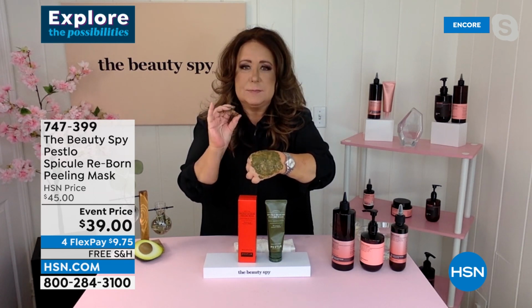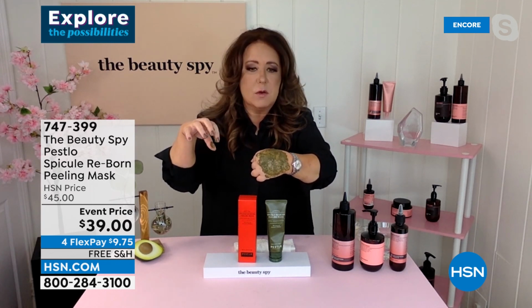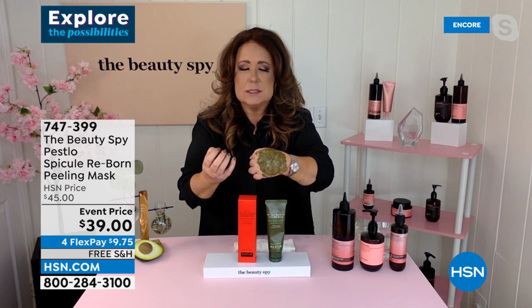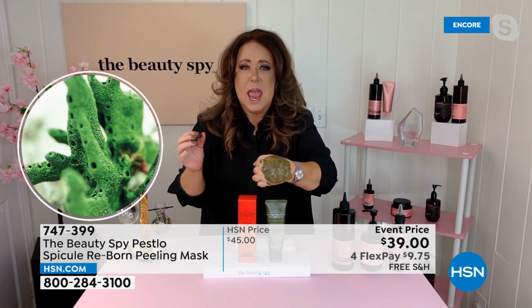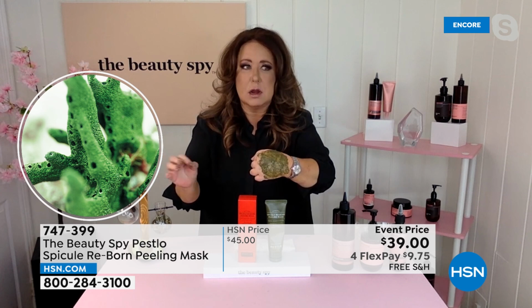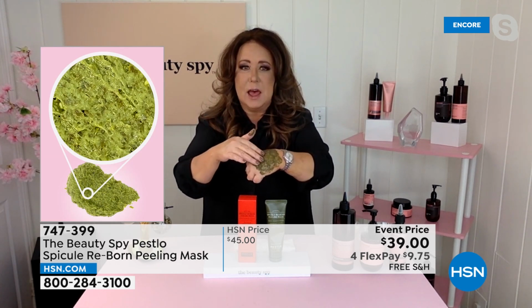So this is actually called the spicule peel. Spicule actually comes from sponges that grow really, really deep in the ocean. They are packed, filled with vitamins, nutrients, and minerals that help to plump up the appearance of your skin. Now, I think that just about every beauty expert out there can agree on one thing, and you can see the spicule sponges right there. And that is that exfoliating your skin is key in looking younger. It's like the quickest thing you can do, right? When you remove all of the dead skin cells and reveal that healthy skin underneath, you obviously are going to look younger.